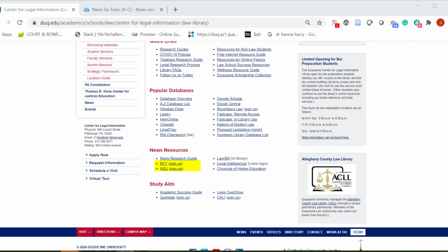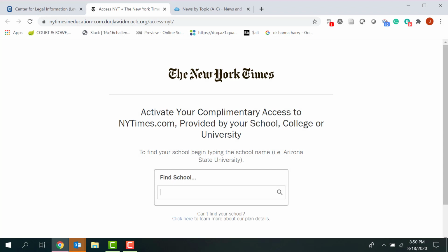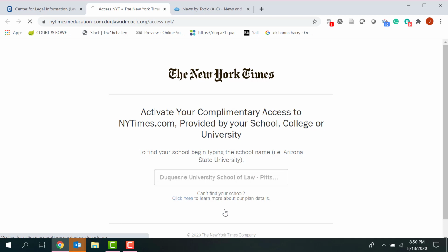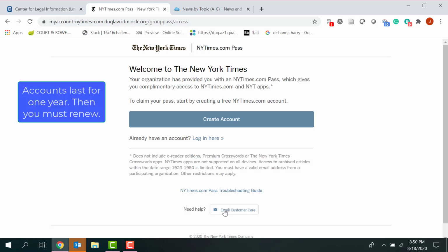For the New York Times, just go ahead and click the sign-up link. When you do that, you will be asked for your multi-pass credentials. Then you will arrive at this screen where you can type in Duquesne School of Law as your school. Select that. And here you are at the screen to set up your account. It is important to know that your account only lasts for 1 year.